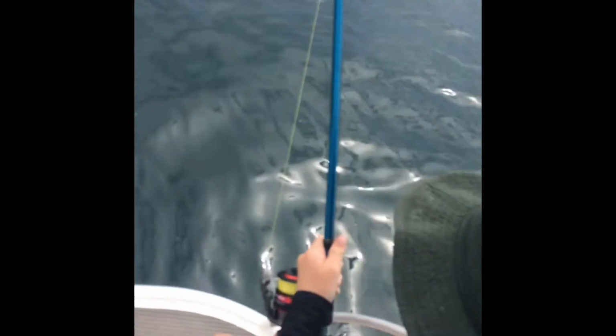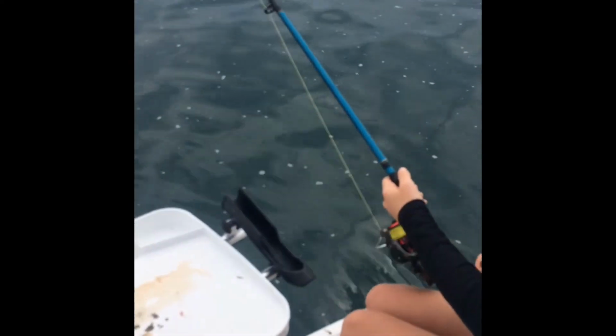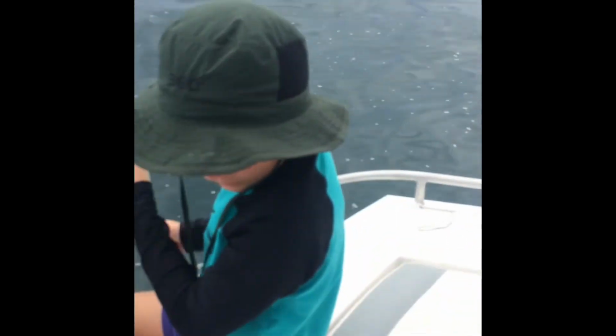Liam just got a bite. He was fighting a lot. He looked a bit bigger, but it's heavy. Still alright. Let's check him. That's pretty good. Let me zoom out. Liam's got a fish. Did he put up a fight?